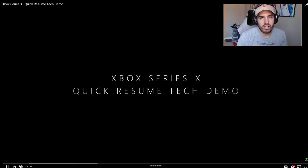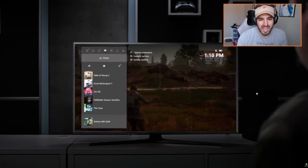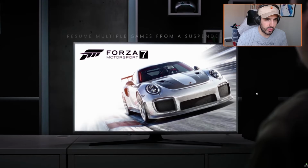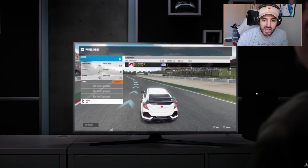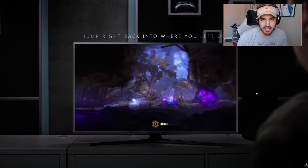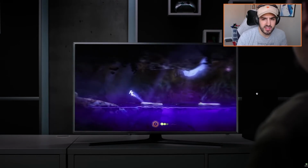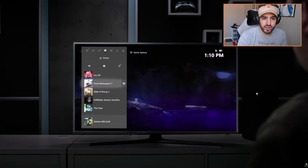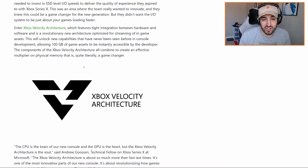Now, there's also a lot of talk about the quick resume and being able to seamlessly switch between multiple games. I think they said you could switch between about 4 games on the go. This is really cool, and this is all just a product of the SSD as well as their Xbox Velocity architecture that they've talked a lot about. Now, this Xbox Velocity architecture is actually very interesting. It's not just to improve load times in games, and it's not just to improve the quick swap between games and the quick resume. Basically, what this architecture is allowing developers to do is store 100 gigabytes of game assets that can be instantly accessible.